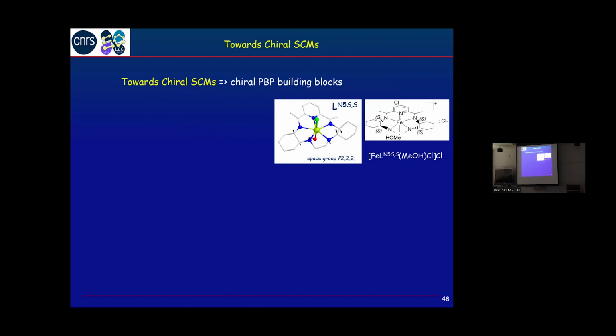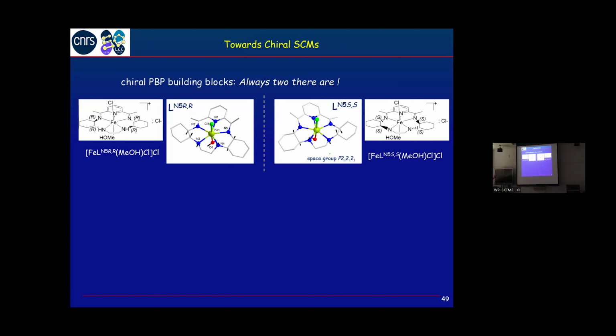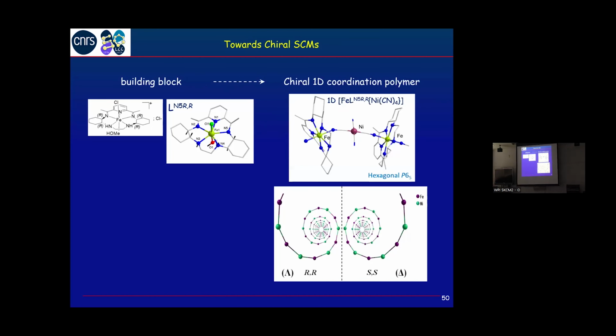So this means that now we have one enantiomer of the metal complex. If you take the ligand with the opposite chirality, you get the other enantiomer, and these are just the mirror image of the other complex. So now we have a starting material that is chiral, and of course, if you make a polynuclear system with it, you are going to develop some chiral structures.